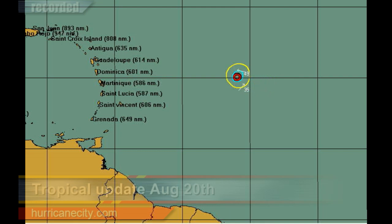Well, we're watching newly formed Hurricane Danny out in the mid-Atlantic, and here is the HurTrack program showing the future forecast track of the system, taking it into the northern Leeward Islands as a tropical storm right over the island of Antigua, which is, by the way, the current feature at Hurricane City. And then it takes it towards Puerto Rico and in the general direction of Hispaniola.